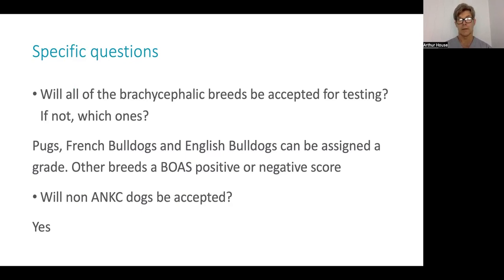Will non-ANKC or Dogs Australia dogs be accepted? The answer is yes. The respiratory functional grading is available for all dogs, but the results will be recorded on the Dogs Australia ORCID platform.